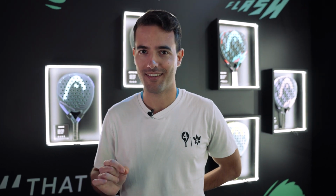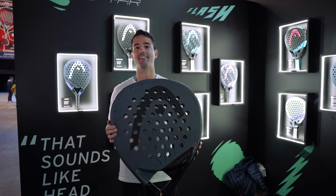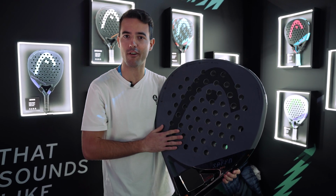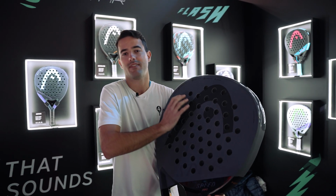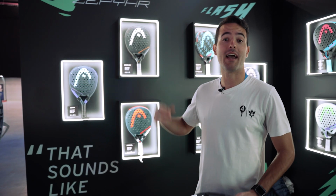Finally, we are here at the Head stand, and yes, I have the perfect weapon, the perfect racket for your partner. The new Head XXXXXX large. This one has the biggest sweet spot ever created in a paddle racket. This has the most powerful racket. This has everything.